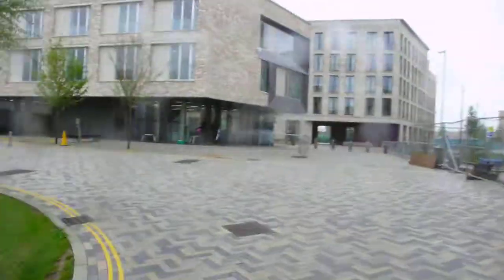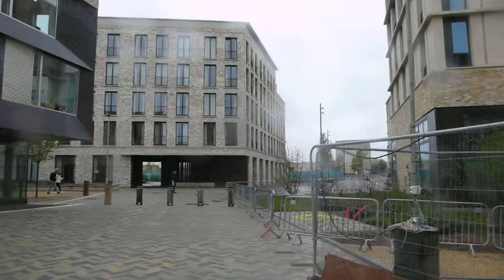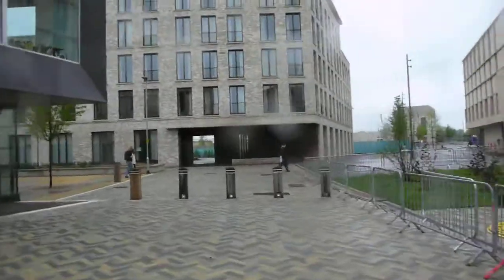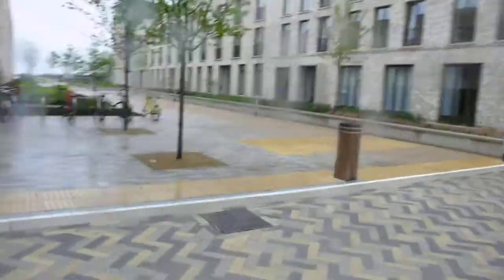And as you can see, quite a bit is actually now occupied. In general, it seems to be pretty attractive housing. Cycle parking generally near the entrances, which is good. So here's the Ridgeway again that we passed the other side.